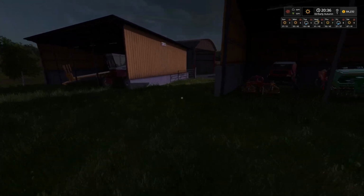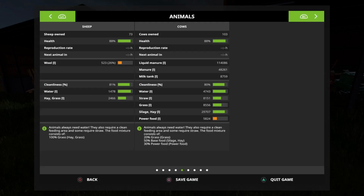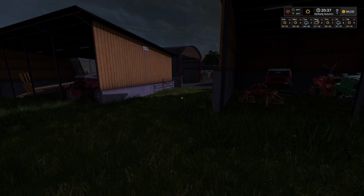Let's see, what else? Let's check the animals real quick. Oh, power food. Power food straw. Oh, they eat all kinds of stuff. I wonder if they'll wait till the morning. I think we'll do that in the morning.